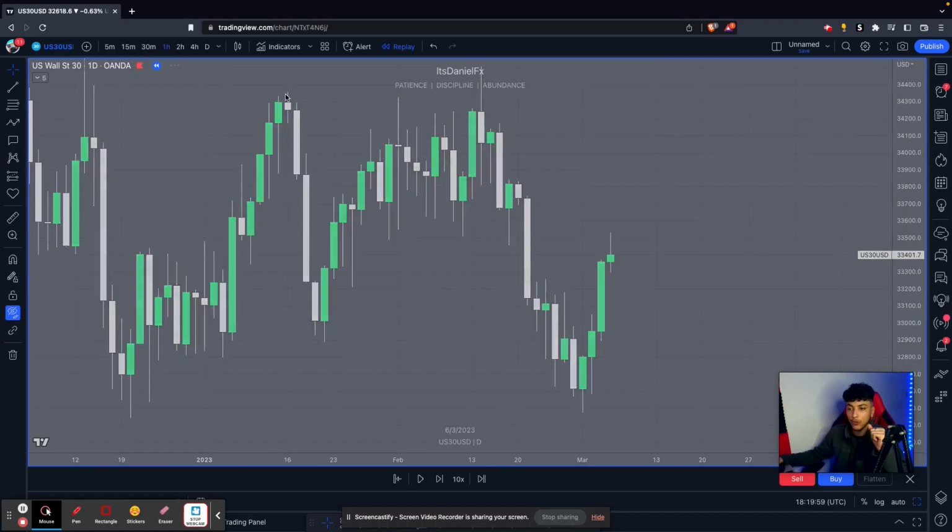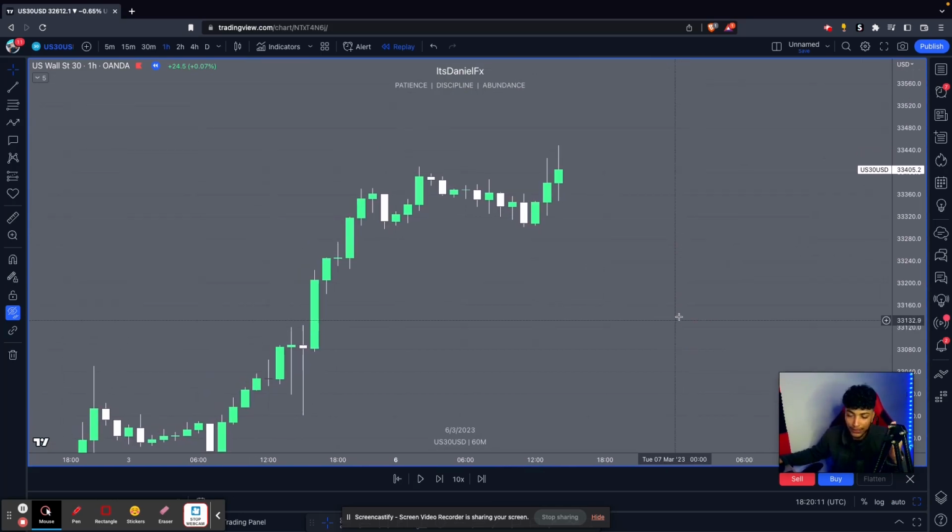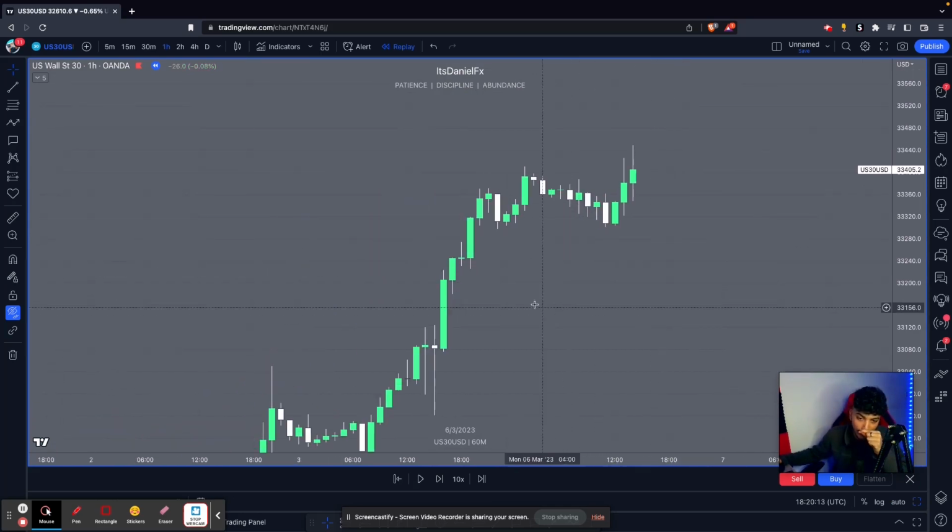Now scaling into the 1H, when I woke up, granted I wasn't waking up at 11, but when I hopped on the chart it was around 11-12 and price was kind of back here accumulating around this general region. Now if you know how to trade the indices, you know that you're always looking at the most relative levels. So I had a little structural point drawn across here.